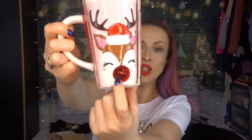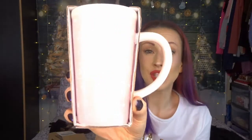Love this one. I spotted this one in the shop like months ago, and as soon as the Christmas stuff started coming out, I was like, that is definitely coming to my house. It's a pink Christmas mug. Hello, what have I just said about pink? I love it. So we've got Rudolph, but he's actually got a jingly bell for a nose. Oh my god, I didn't even see that. Tis the season to sparkle.